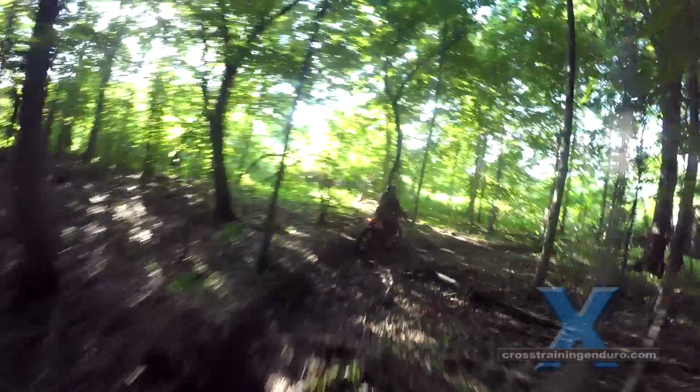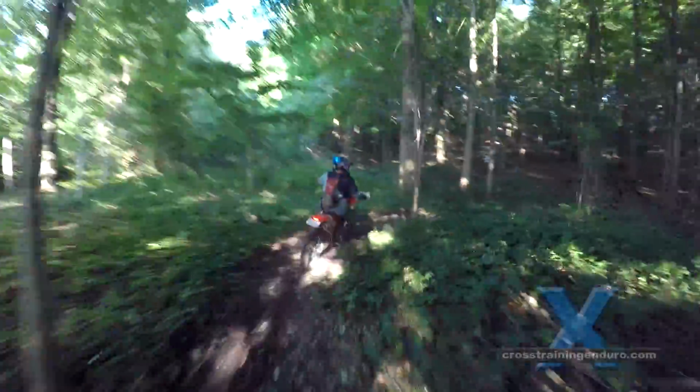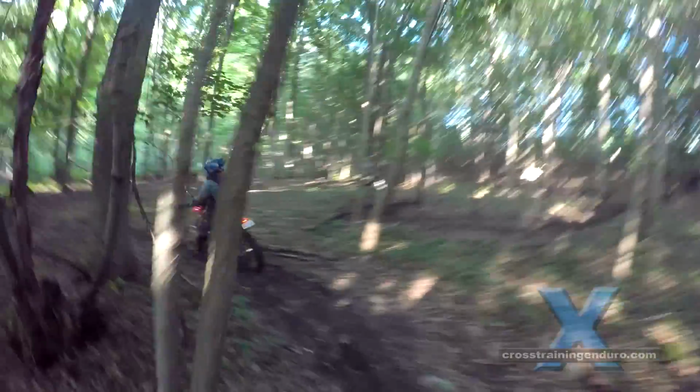This is Kevin up front riding the sexiest bike in the world, a Beta RR480. Well, he calls it a Beta 480, and doing very well on the big girl.